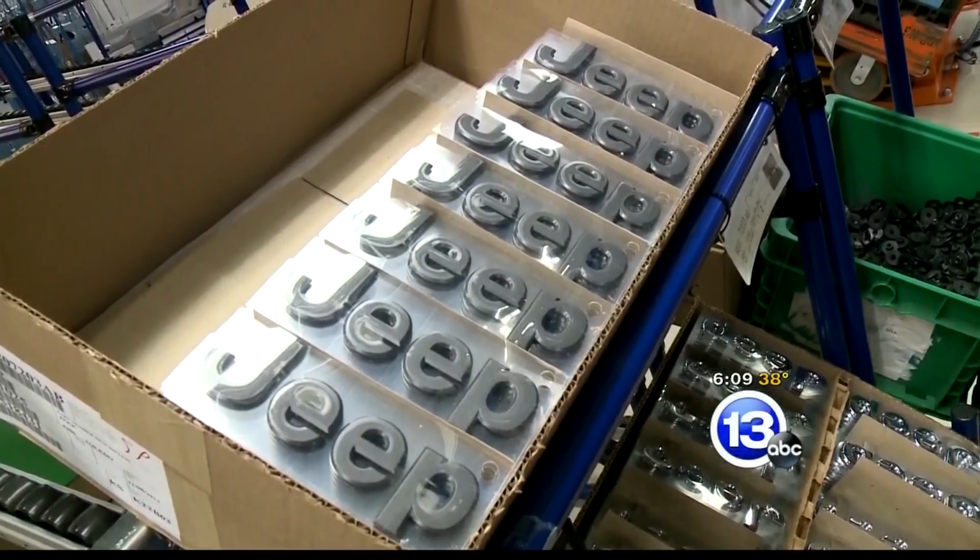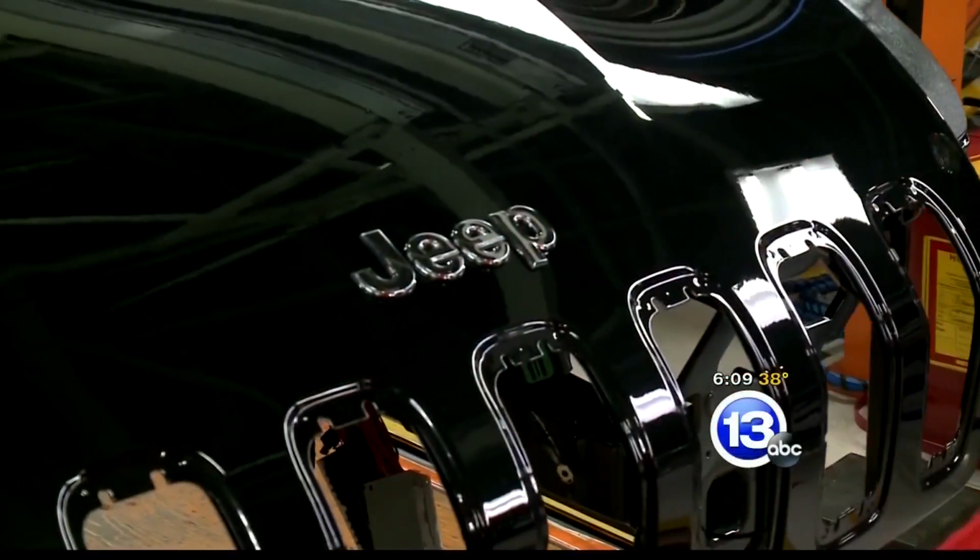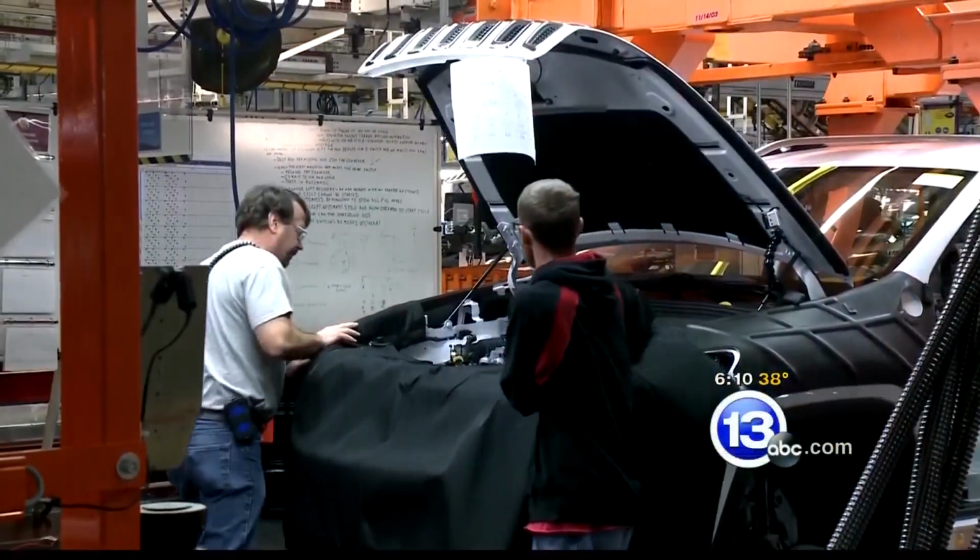Jeep is more than a brand to a lot of people in our region. If you ask people that work here, hey, where do you work? They work at Jeep. They don't work at Chrysler, right? So there's a lot of pride within Jeep. Jeep is my life. It's a way of life and a family tradition.